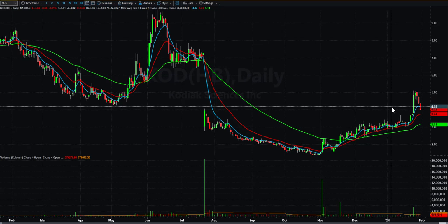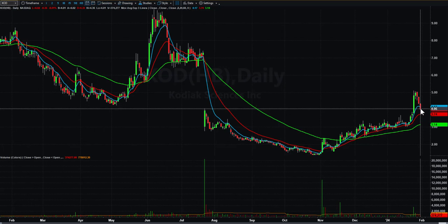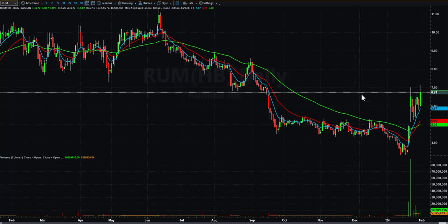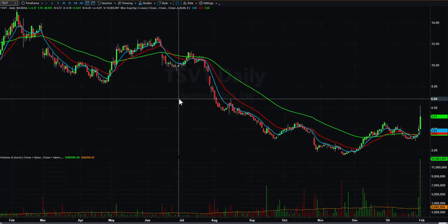KOD, I'll put the horizontal line right where it broke out, which was right here. And now we're 3 days lower into that breakout retest area and that buy zone we look for between the 8 and the 20. So pretty good setup for a potential bounce play tomorrow. There's RUM. I told you I was going to show you this one. This daily chart is super strong, so it goes back on watch.